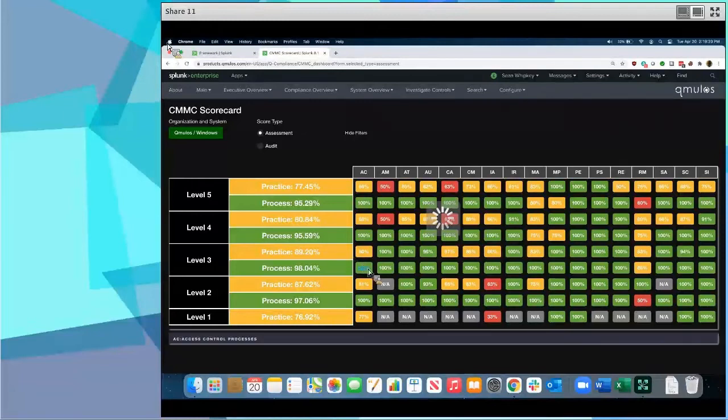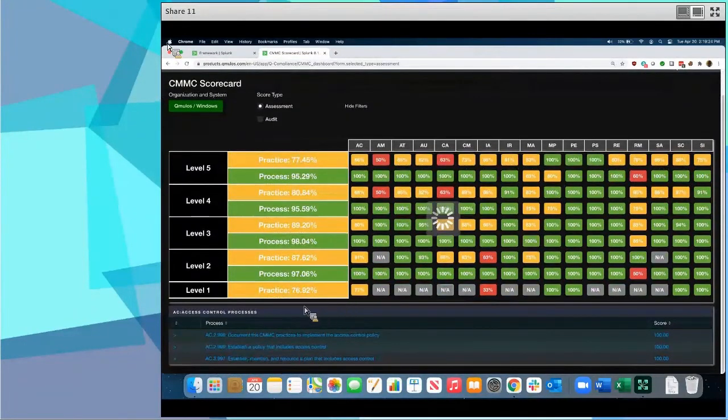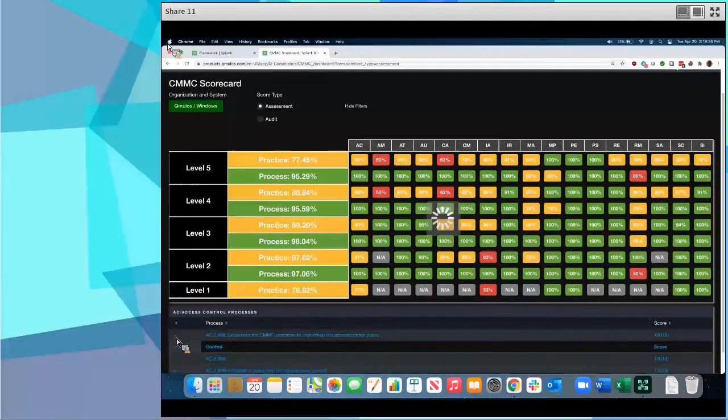If I click on the scores, it's going to give me a breakdown of what those scores are from. So here you see the custom controls for CMMC AC2998. I can see that I'm documenting the CMMC practices to implement the access control policy. So that's a policy or procedure control.